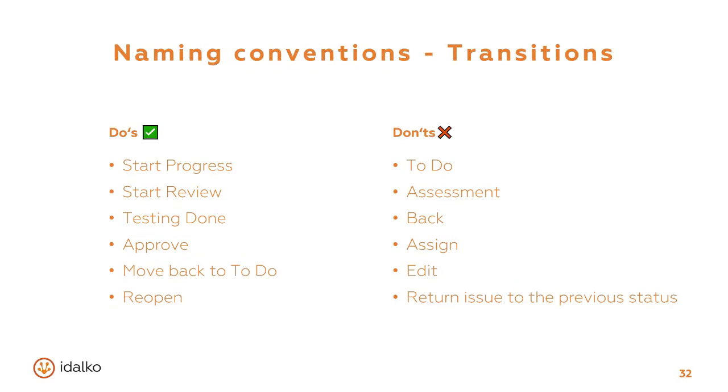Transitions, they're a little bit of a different animal. Transitions should always be verbs. Why? Well, when a user sees the issue for the first time, the workflow needs to guide him, right? So he needs to see a big red, or in this case, a big gray button with which the user can say, I have done this. He should always be able to choose that he, let's say, started doing something like "start progress", or that he finished something like "testing done".